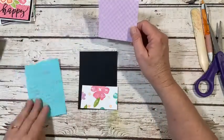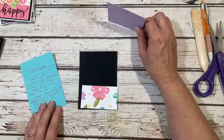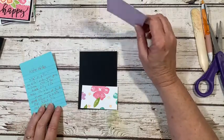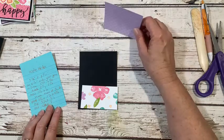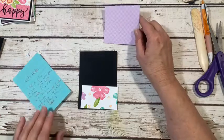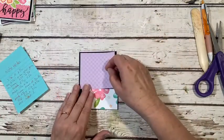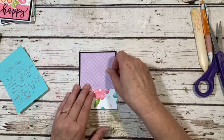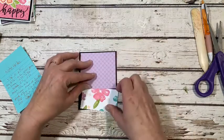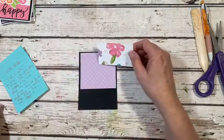I want to say that it is 3.5 by 3 1/4, but I am not positive on this. But you guys can make them any way that you want to. You can decorate the front to match your cards any way that you want to. You do not have to do it the way that I did it. This is, you know what, let's just take my measurement.